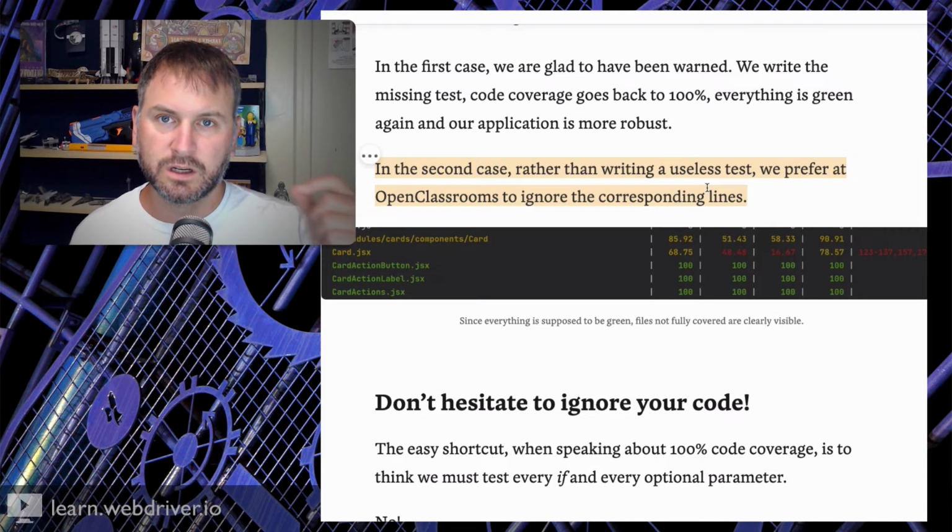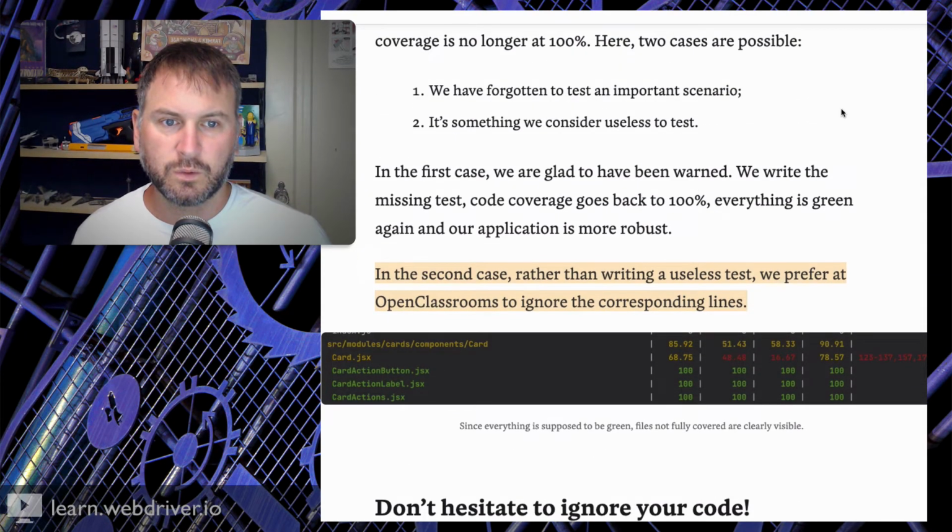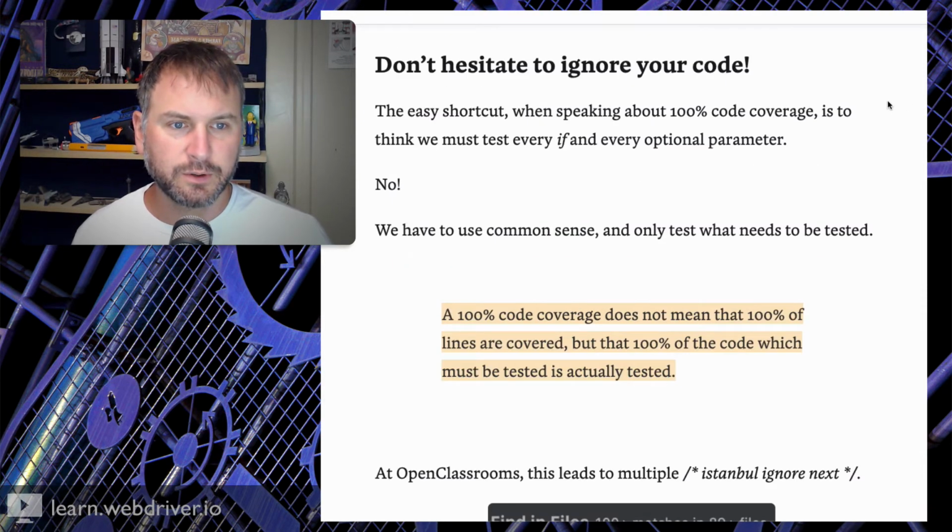that 100% is such a powerful number that if you write code that matches one of these two cases, you have to specifically make a decision whether you should write tests for it or whether you're going to ignore that line of code because it doesn't need to be tested. I like that. Don't hesitate to ignore your code.